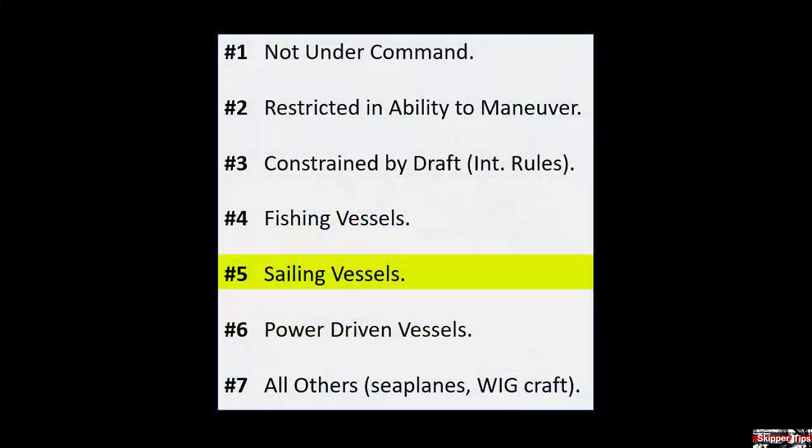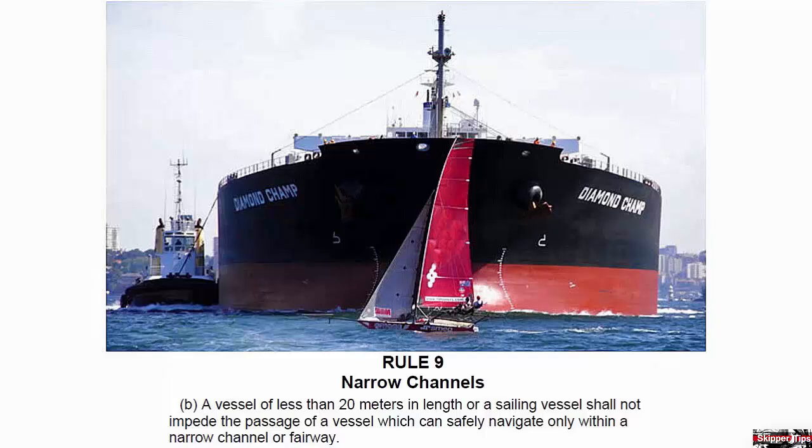Sailing vessels are vessels which are under sail alone. But you will also want to be familiar with Rule 9, which cautions sailing vessels to stay out of the way of large vessels that can only use the channel and are not nearly as maneuverable.